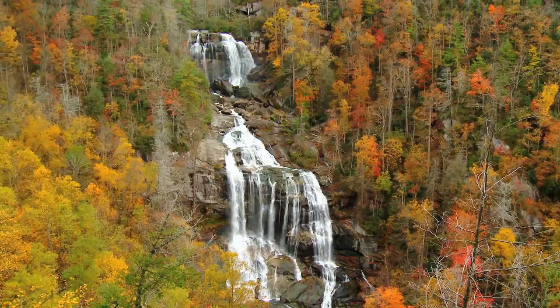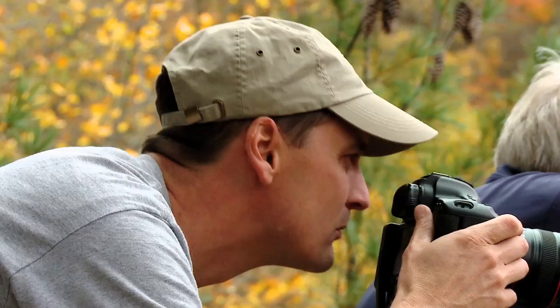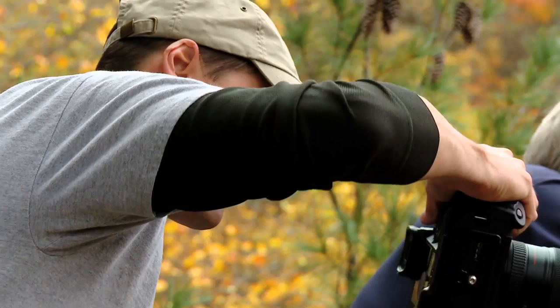Kevin, what shutter speed are you using for this? Well, right now I'm at a half second after the clouds moved in, and that's pretty good. That's giving a nice silky look to the falls. There's so much water coming over, a half second is enough to do that.